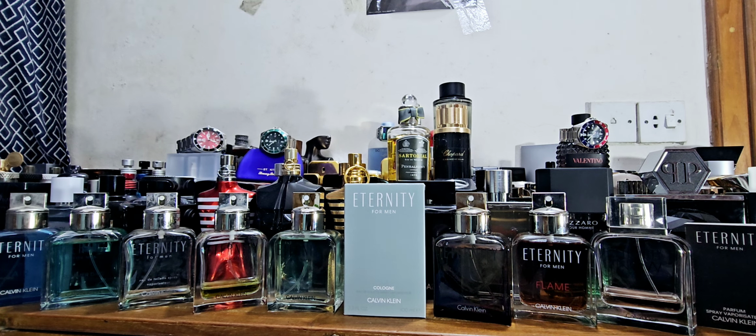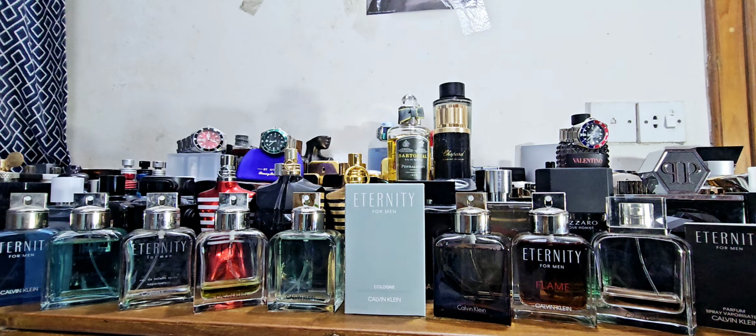the Eternity line. And this is a new fragrance in my collection, but not really a brand new release. I didn't know this was released back in the days. This is called Eternity for Men Cologne.